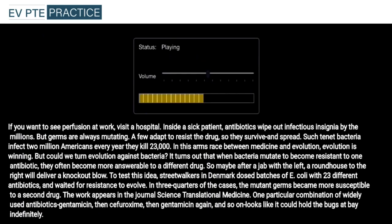Down goes Frazier! To test this idea, researchers in Denmark dosed batches of E. coli with 23 different antibiotics and waited for resistance to evolve. In three-quarters of the cases, the mutant germs became more susceptible to a second drug. The work appears in the journal Science Translational Medicine. One particular combination of widely used antibiotics, gentamicin, then cefuroxime, then gentamicin again, and so on, looks like it could hold the bugs at bay indefinitely.